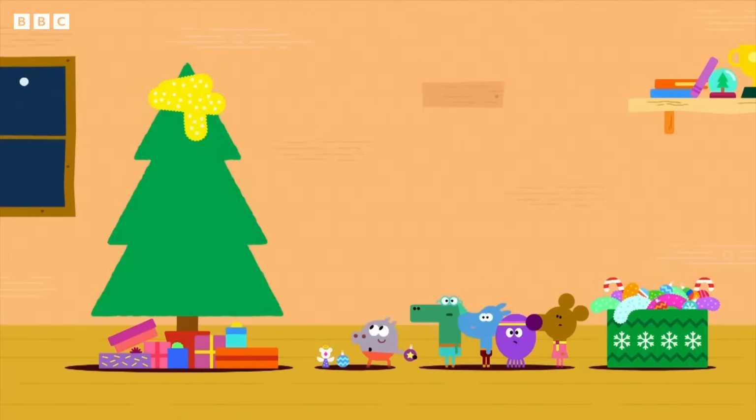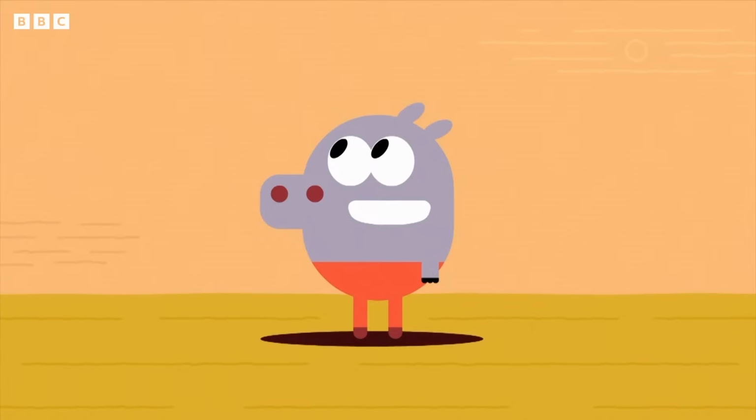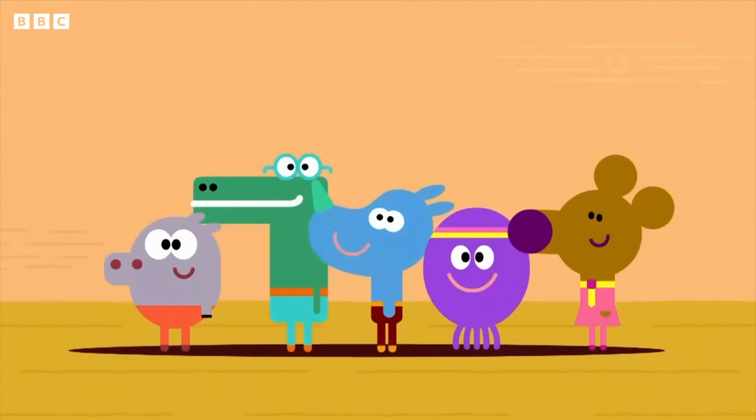Decorate! Decorate! That's not quite how you decorate a tree, Roly. No, you put them on carefully. Oh, woof, woof! Oh! Let's decorate! Carefully.